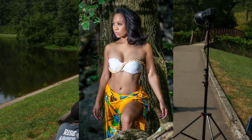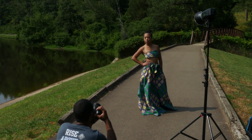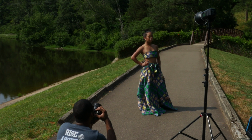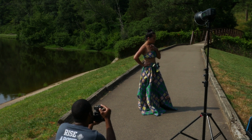So getting better with each other helps not only the confidence, but it helps the overall product. If you're getting better with each other, that's way better than just being with a photographer that's just, okay, pose, click, pose, click, pose, click, pose, click, bye. That's a generic photography feel. So you don't want to just be in that situation.